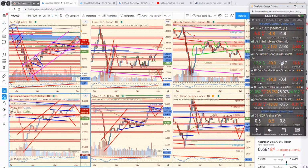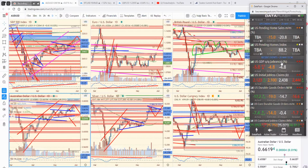We also had Canadian data, current account, quite a bit worse than expected, but in these times, I think it's not really going to move the needle that much. No, it isn't. If we had this number, a $10 billion difference in terms of current account, that would have been pretty big a year ago or more. But nowadays, it's not really that much.